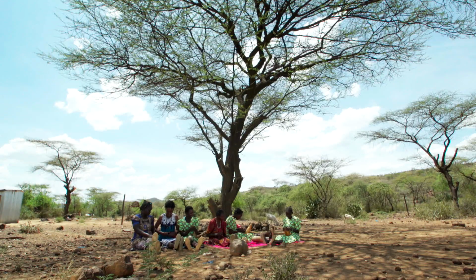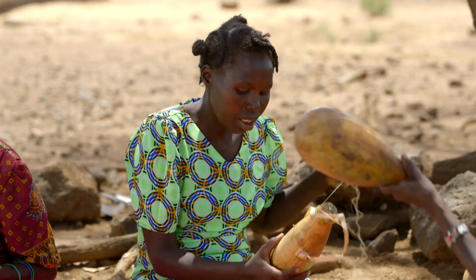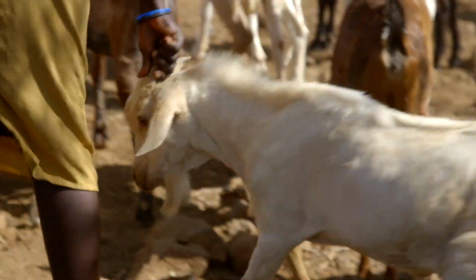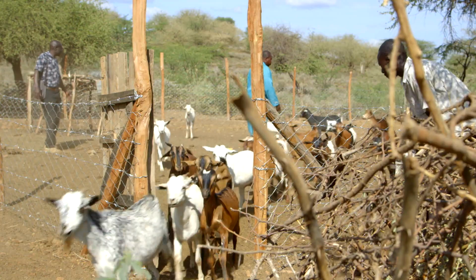But still to come after the break, we want to see how we can help the women beekeepers of Kapirong expand their business further. And adapting to climate change, new measures for looking after livestock.